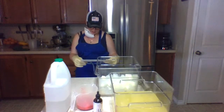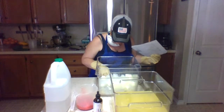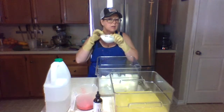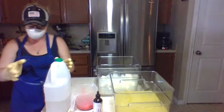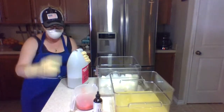So, double checking. I need it over to pounds. And I need to measure my lye now. This is where you need your mask. Oh, and also the sodium lactate. This is when you can add that in.